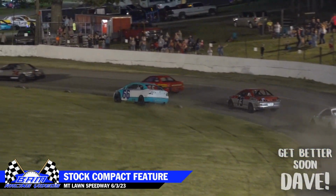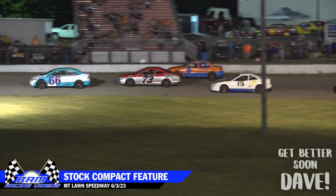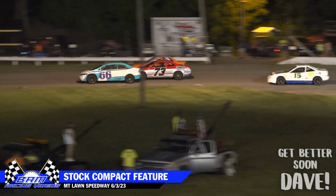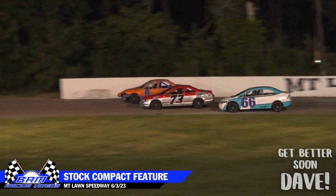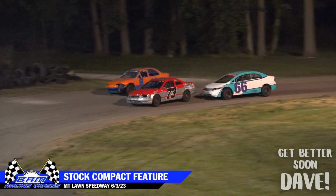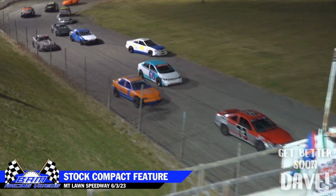The 66 gets squirrely off through the infield and keeps it straight and maintains third spot. What a wheelman there of the 66. And that's going to open up a massive gap there between the top two and the back end of the field. Into the short turn, they all go. A lot of speed for a lot of those guys. Everyone's going to make a stick, and they're all going to make it around.